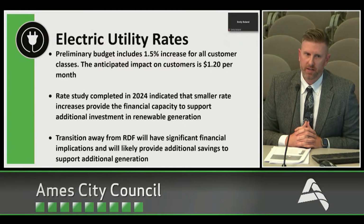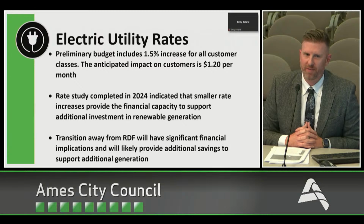Spent some time with Don tonight. So you heard about the 1.5% recommended increase to utility rates. I think the highlight of that is for the median residential customer, we expect that to be about $1.20.